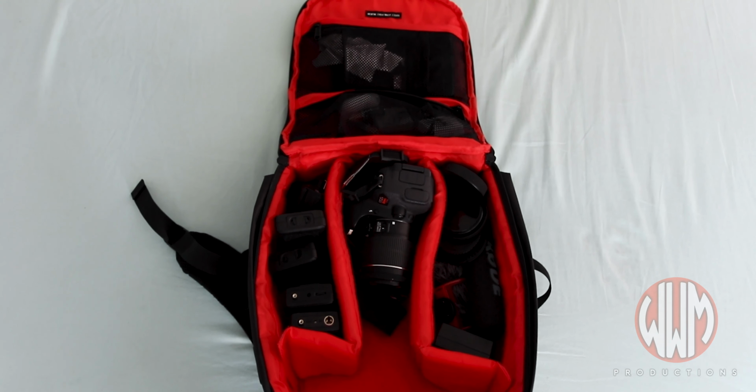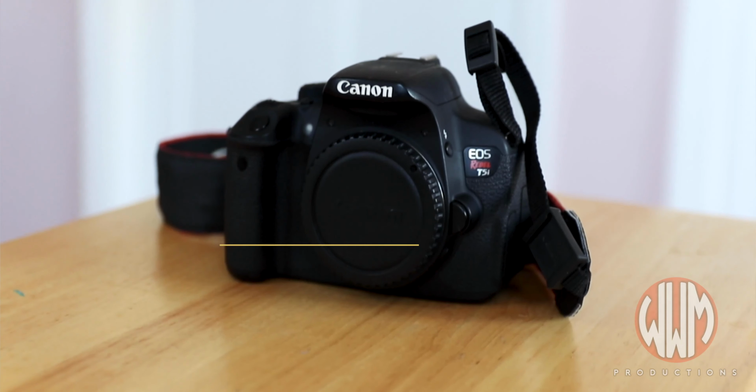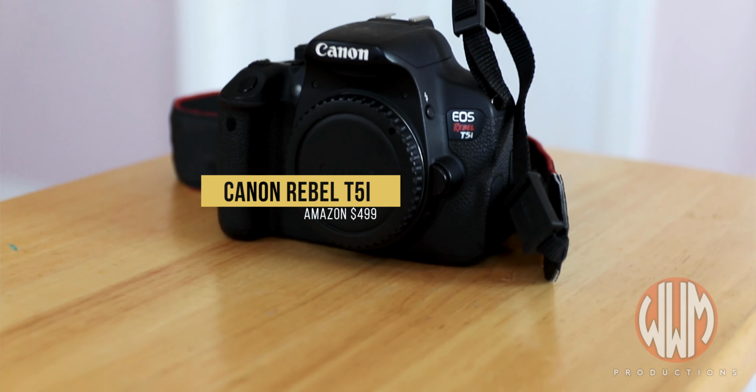Now, digging inside the bag, yes, my bag is a little cluttered as you guys saw. We're gonna start off with the humble beginnings, the very first equipment that I purchased. Alright, bet. To start off, we have the Canon Rebel T5i. I've been using this camera since I first started, and I recently stopped using it as my main horsepower. I'm not saying I stopped using it completely, I still use it today.